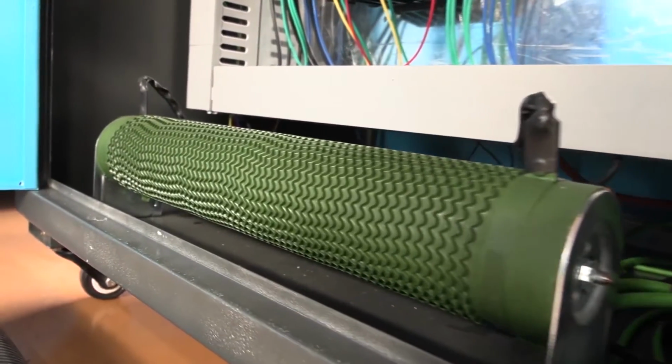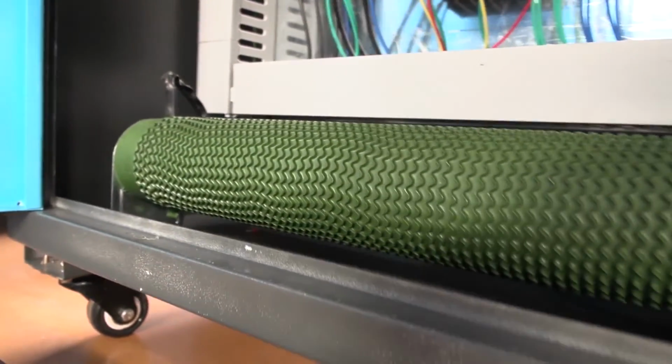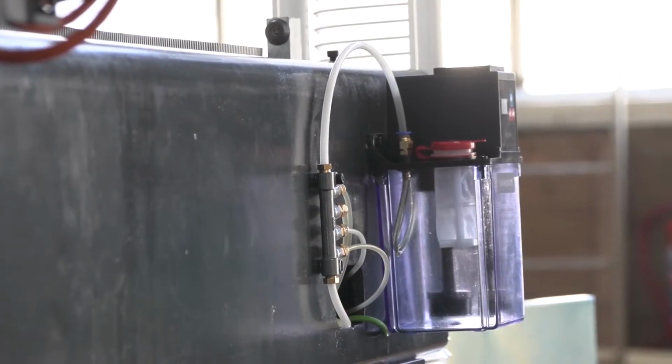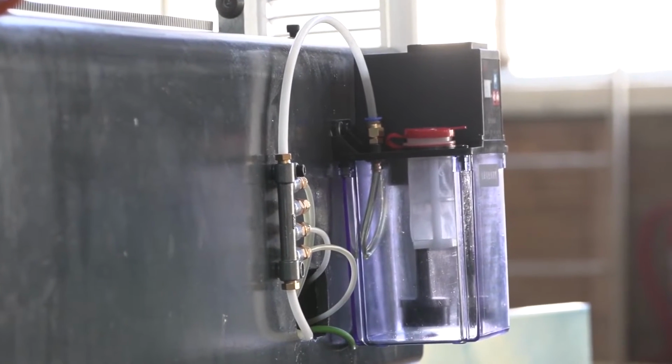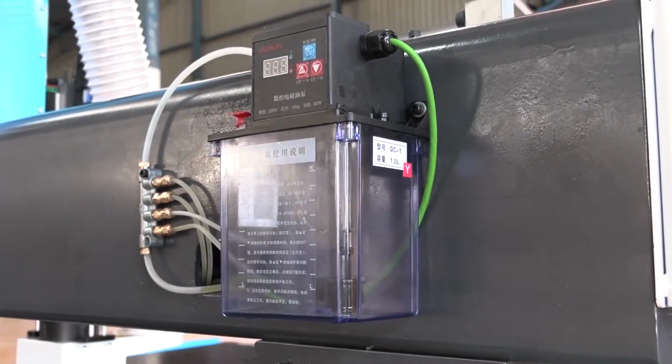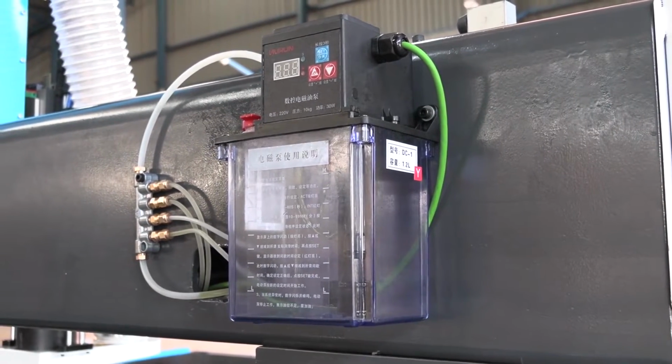And there is also a braking resistor that acts as a braking system in case of emergencies. The lubrication system is now automatic. All you have to do is fill the oil container, set the parameters, and the machine lubricates itself with the help of sensors.